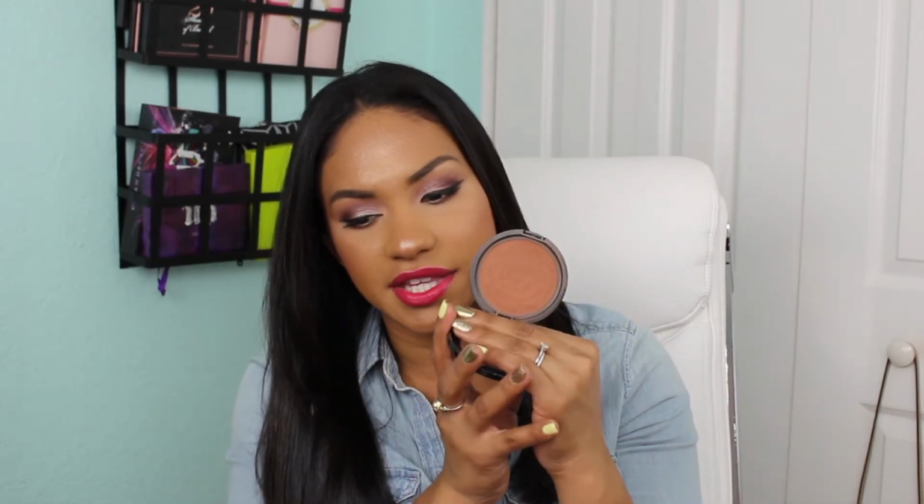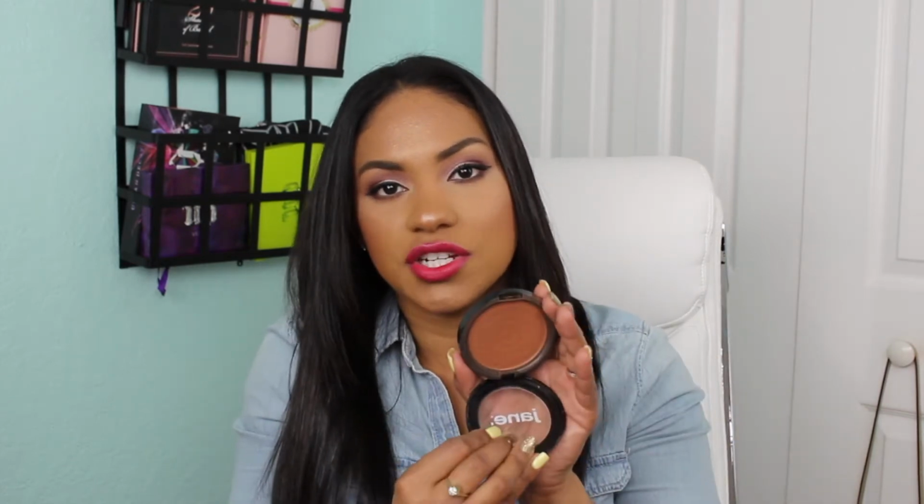I know that they are still around. And this is in the color Give. And as you can see, this is just a really beautiful, warm bronzer. It looks so good on the skin. This does not look ashy on me at all. It doesn't pick up red. It is just the perfect amount of warmth to the skin.